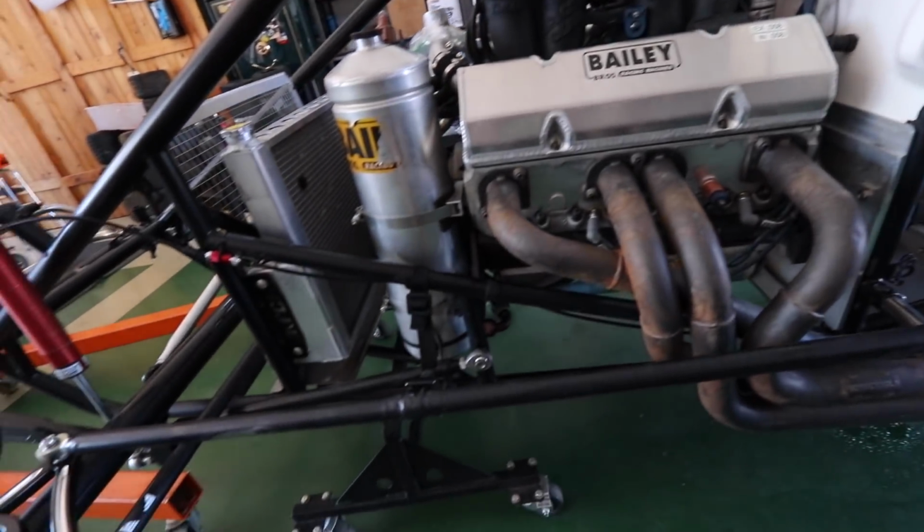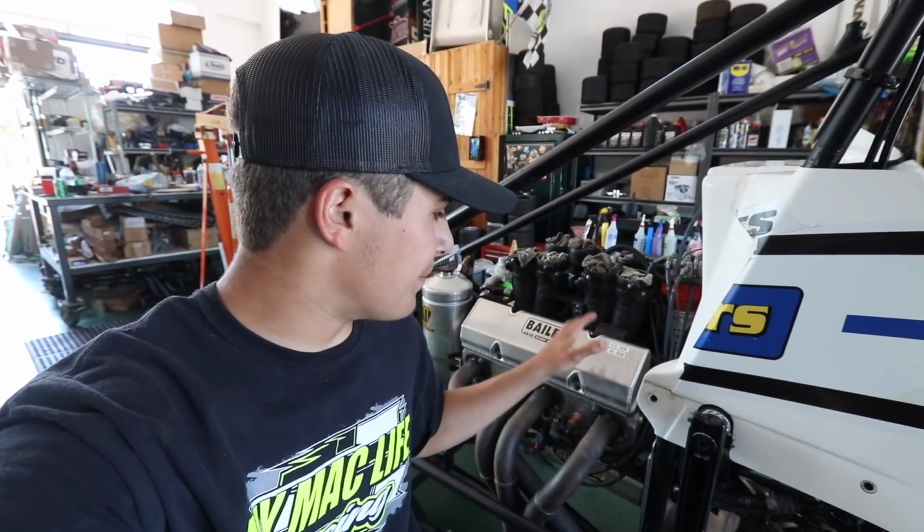Well, we got the NASCAR race on, just got the car all pushed in the race shop. The weather's actually almost perfect. We got a light breeze. It's not insanely hot here in Southern Oregon, but we gotta pull our Bailey Brothers 360 engine out because we were putting the 410 in for the first part of our Midwest trip.